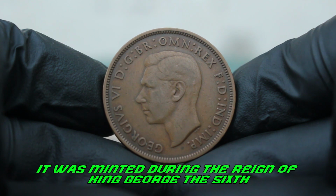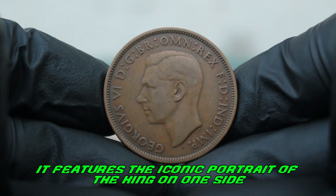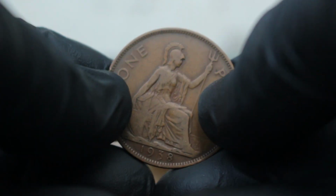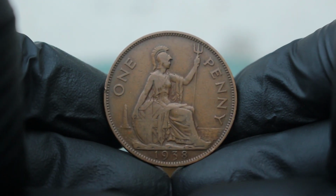The 1938 UK one penny coin is a notable piece in British numismatic history. It was minted during the reign of King George VI, and like all pennies from that era, it features the iconic portrait of the king on one side and a simple but elegant design of a sprig of oak leaves on the other. However, what makes the 1938 one penny truly intriguing is the rarity of the large date variety.